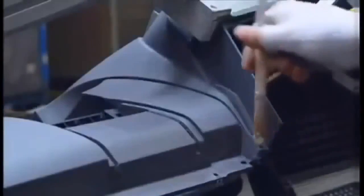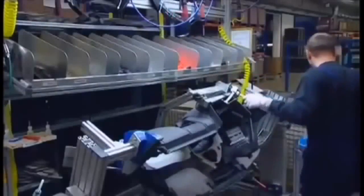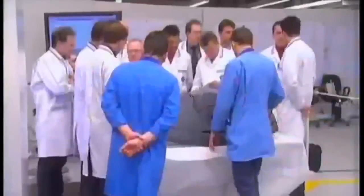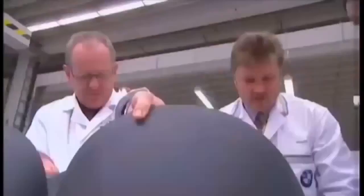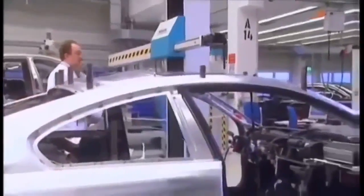Here, the panel is prepared for the installation of the heating and air conditioning, the navigation system and the radio, the CD player and the onboard computer. The parts for the instrument panel have arrived from BMW's main plant. Like a giant jigsaw puzzle, they have to fit perfectly into the spaces created for them. With all the measuring and checking, design and engineering, nothing should go wrong.